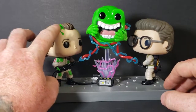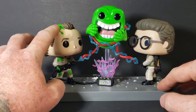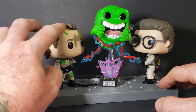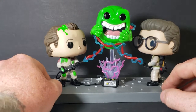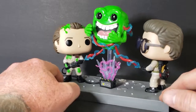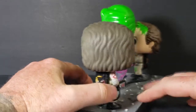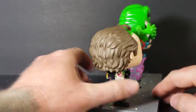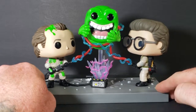But I really love how they added the slime onto Peter. Very nice. I love that shade of green. That's always been my favorite color. The green of Slimer. That is my favorite color right there. I know there are many different shades of green, and I could easily be generic and just say green is my favorite color, but no, slime green is my favorite color.